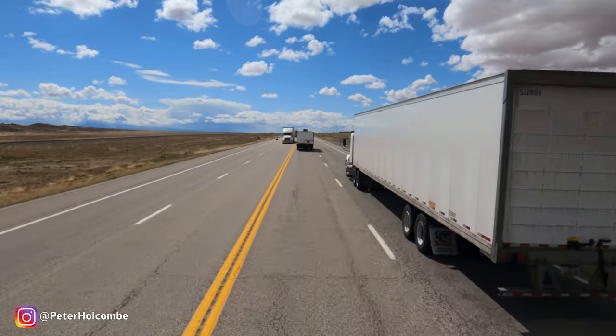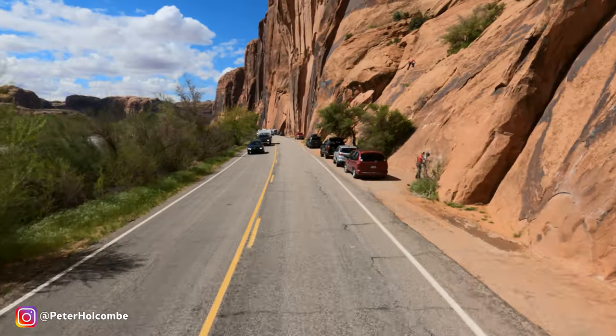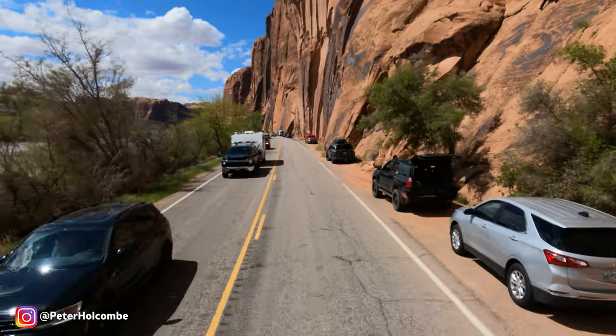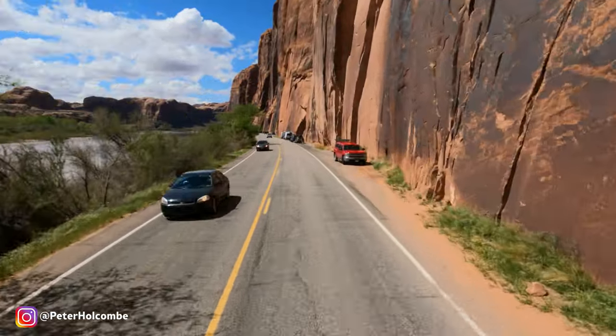I'm rolling in towards Moab, Utah. Moab is one of my favorite places. I've been coming here almost 30 years. Moab is an outdoor mecca loaded with something for anyone who wants to get outside and play.